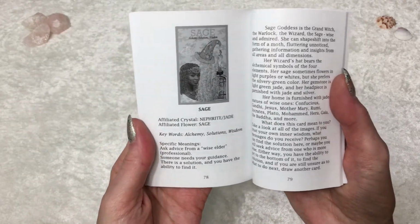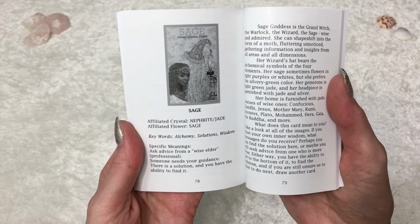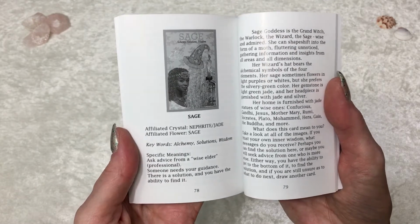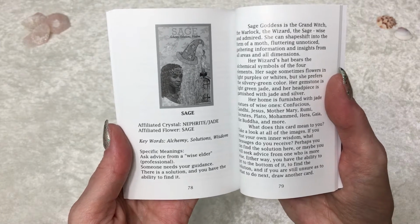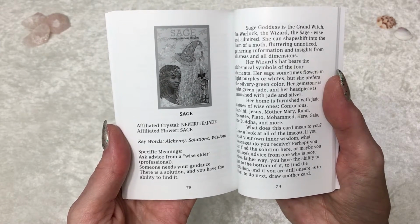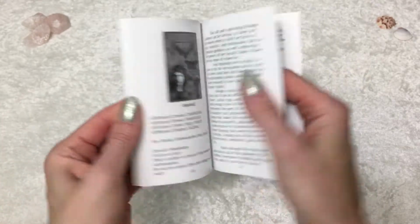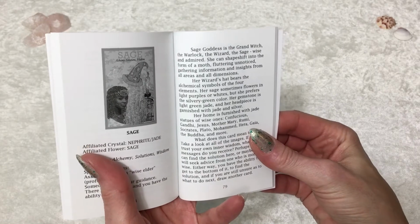And you can see on the left, affiliated crystal, nephrite jade, affiliated flower sage. Keywords are alchemy, solutions, wisdom. Specific meanings, ask advice from a wise elder or professional. Someone needs your guidance, there is a solution, and you have the ability to find it. So each card has all of that on the left side, and then a more detailed description on the right.